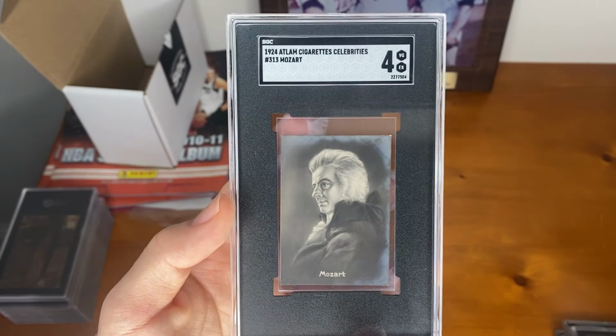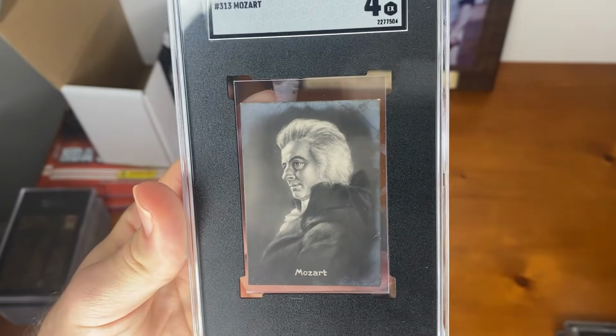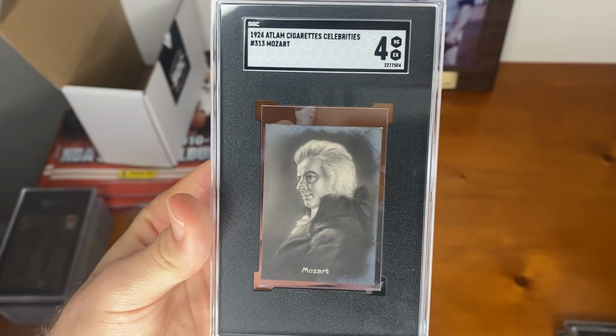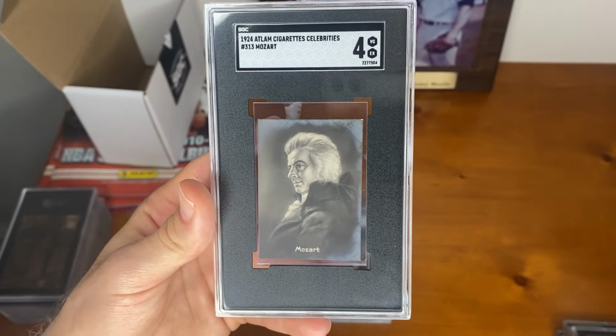And finally, from our first group, we have a Mozart, and this one here looks pretty nice. These black border cards are tough to grade, so a 4 is pretty decent overall. And I think that might be, out of these type of cards, one of the highest that we've gotten so far, a 4, so pretty decent.